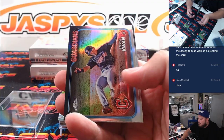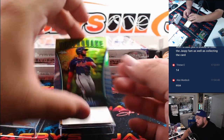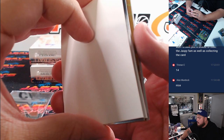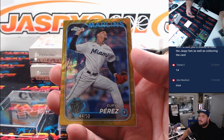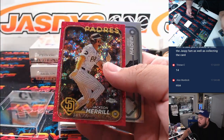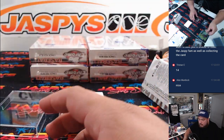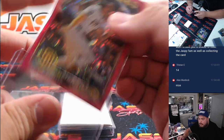Bobby Witt, Mike Trout, Ketel Marte, Steven Kwan, Diaz, J.P. Crawford, Youthquake. See some gold. And it's Yuri Perez for the Marlins at 50. How about a nice Jackson Merrill color there to 350? And then Josh Hader for the Houston Astros. Very nice. Padres, that's going to Tristan.